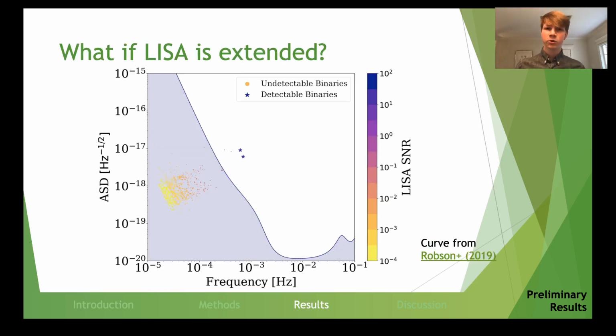A common question that also gets asked is what happens if LISA is extended? What's the difference between a 4-year and a 10-year mission? So what I'm going to do here is flip between the two plots, a 4-year and a 10-year, and you'll see the signal-to-noise ratios change, and this point here will become detectable. It just gets pushed over that signal-to-noise ratio threshold of 7. So you don't see a huge difference, but slight.